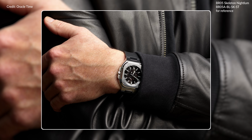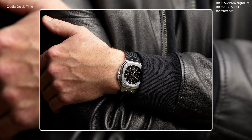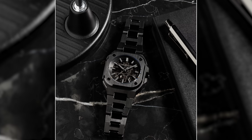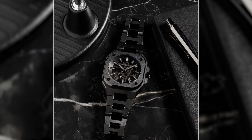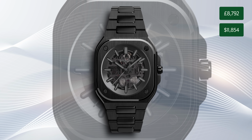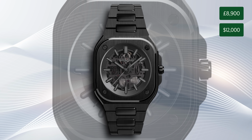Now, I think what Bell & Ross need to just have a little bit of a tweak with is the rubber straps. I think they're just that little bit too thick. With that said, everything else about Bell & Ross has been getting better and better and better. And I really, really like them at the moment. I like seeing what they're doing. I think they're quite an exciting brand at the moment. And this specific model just makes that more concrete. I think they are very exciting. Now, this comes in at £8,900, so it's not cheap. But for what you get, I think it's pretty cool.